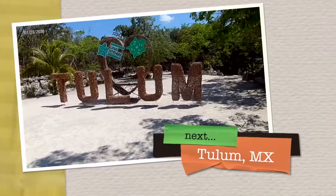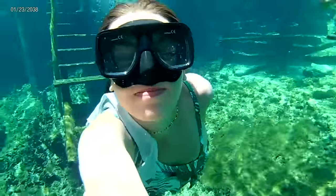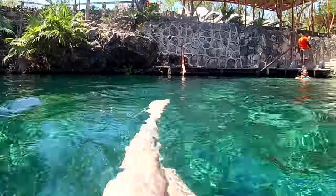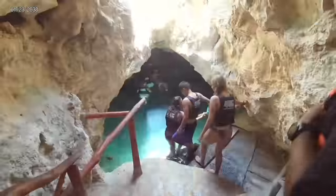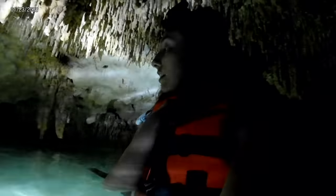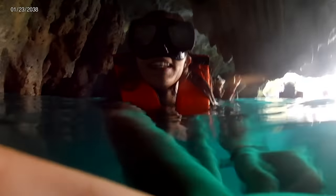Welcome to Tulum. During our tour, we got to see all kinds of cenotes, from open moon shapes to more of a hidden valley. We were able to really let loose and... thank God I'm not claustrophobic, because these salt calcites were inches above our heads.